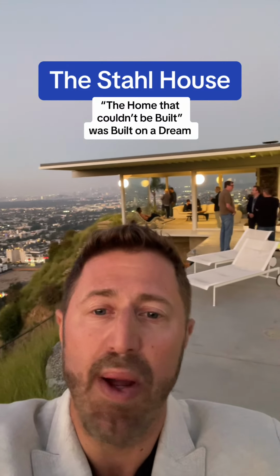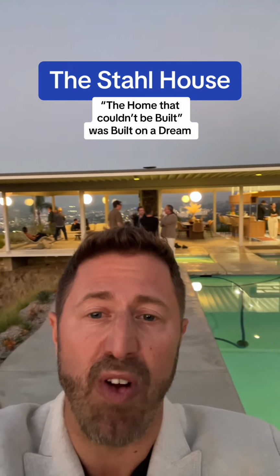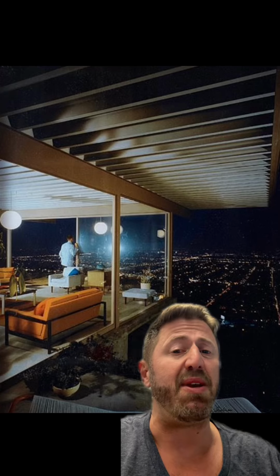I'm here in West Hollywood at Case Study House number 22, better known as the Stahl House. Not only is the Stahl House stunningly beautiful, but it's an architectural wonder, one of the true marvels of Los Angeles. But what's also a wonder is the fact that this house on a precarious cliff in the Hollywood Hills was even built in the first place. Let's get into it.